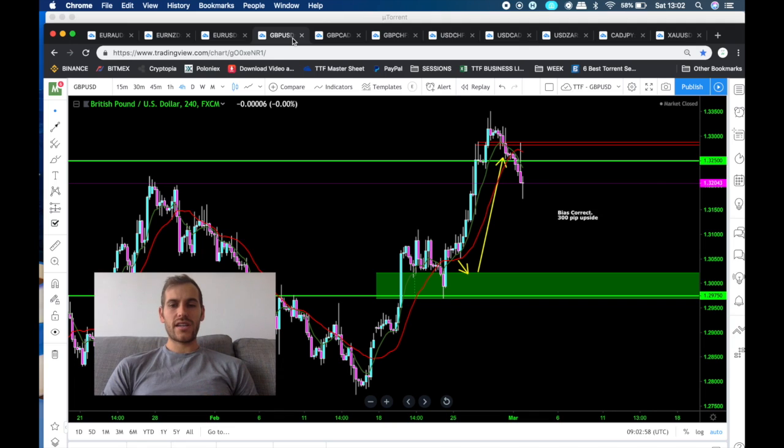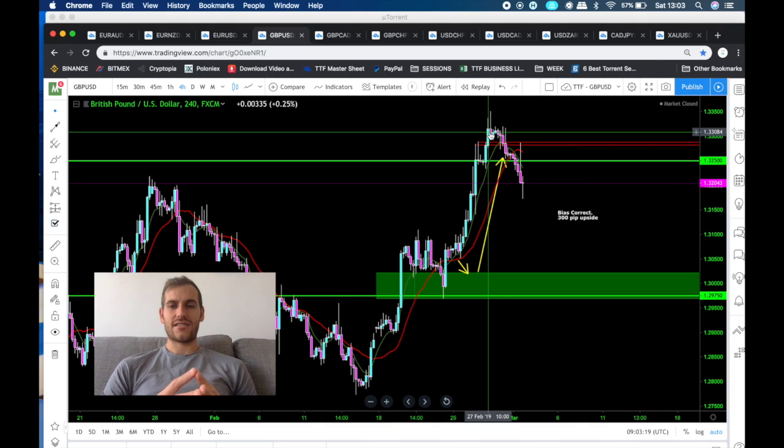So again, we wanted this pullback. Okay, as we came into Monday, we wanted this pullback to here to be able to buy this market. Unfortunately, we didn't see that pullback, and the market actually flew up about 300 pips to the upside. So that, and again, another frustrating one. We didn't really get that opportunity to enter this market. So obviously, when we do the charts and the analysis for the week ahead, hopefully this time we can try and grab some pips out of this market.